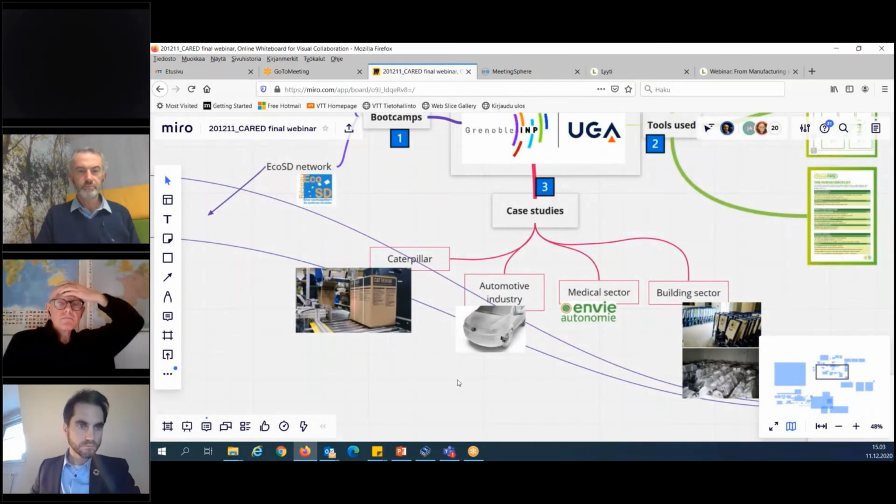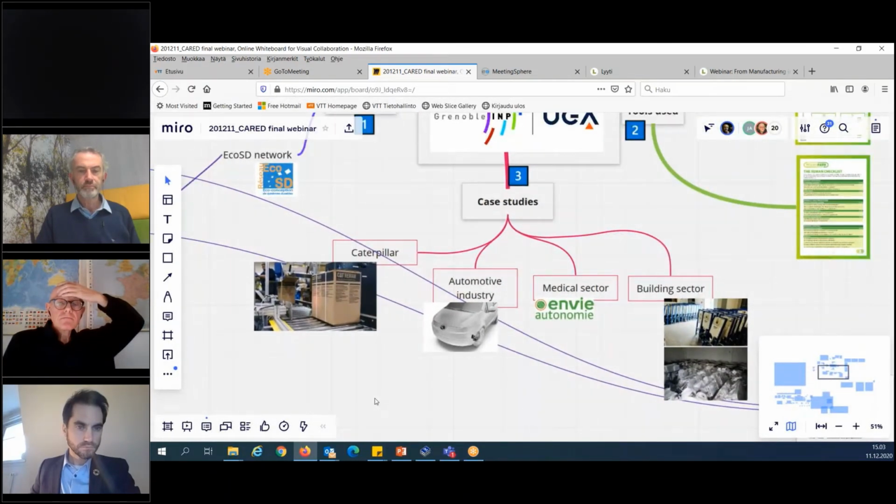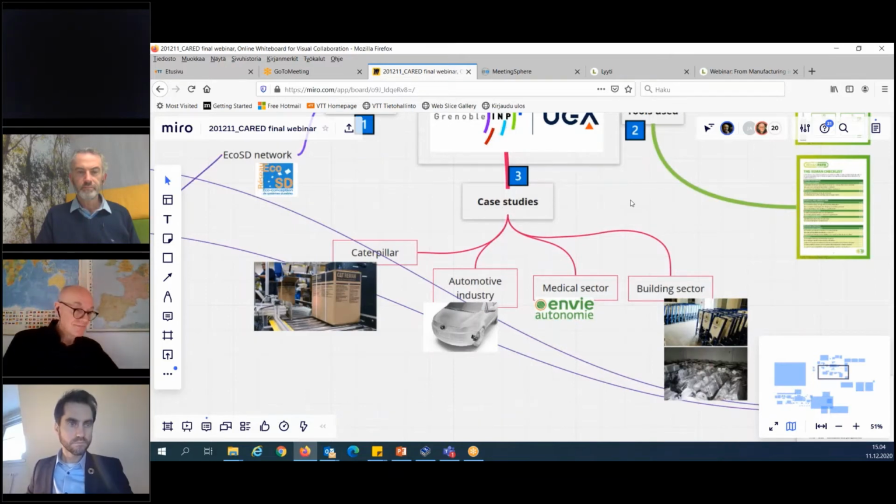As it is a network of people, not from one company or one organization, we prepared beforehand different case studies with learning materials, sometimes video, sometimes PDF descriptions, and we proposed that they imagine they work for this organization and would like to remanufacture the product. So we prepared a case study with Caterpillar. Caterpillar has a long experience in remanufacturing. Another case study in the automotive industry. And a case study with Envie, which is an organization collecting and refurbishing old products, and they started a remanufacturing activity in wheelchairs and other medical equipment, and also in the building sector.